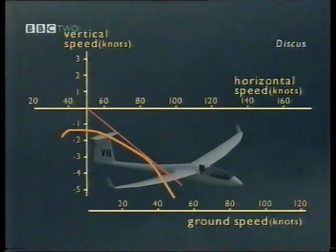Drawing the tangent to this new graph shows you that the best glide speed is now around 85 knots for this headwind.